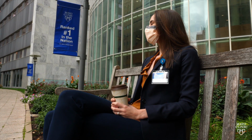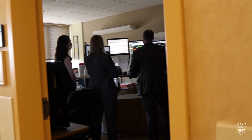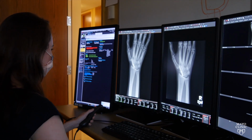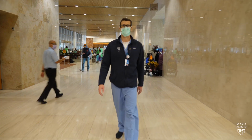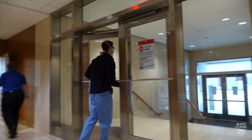We have a very manageable volume of cases during the day. You are really there primarily to learn. Work-life balance here is really great. You work pretty regular hours during the day. And when you end your day at 4 or 5 o'clock and you head home, you can have that precious time with your family. Living in Rochester is very affordable.